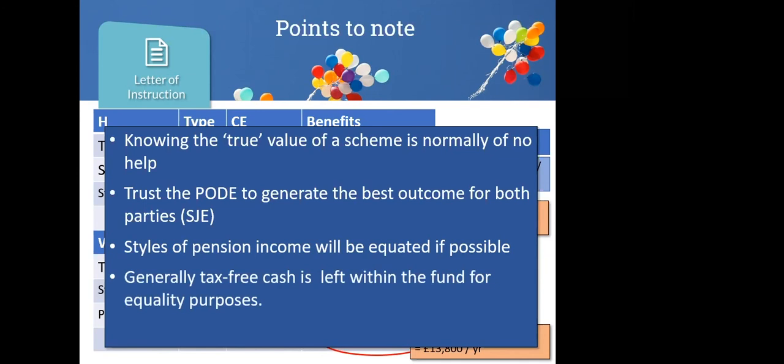And just a general note is that normally tax-free cash is left within the fund to generate more income for equality purposes. That's because it makes it a much more simple exercise. If you start talking about taking tax-free cash out of the schemes, unless there's a real reason to do that, that's going to take longer and be more challenging. It's more simple if we can leave tax-free cash within the scheme. So personal pensions, although they can provide 25% tax-free cash, we would assume that that's not done, because it makes things a lot simpler.